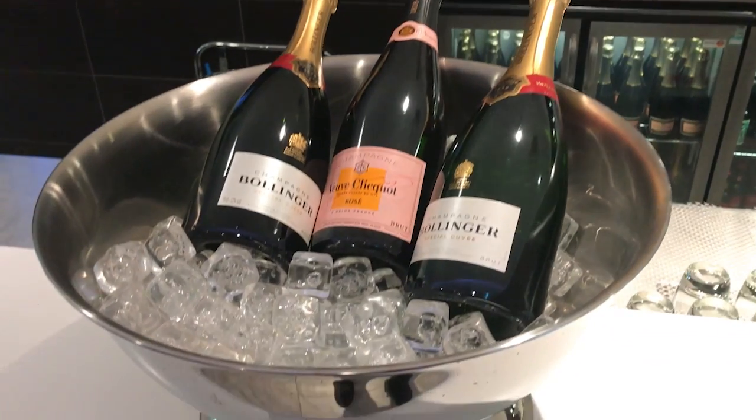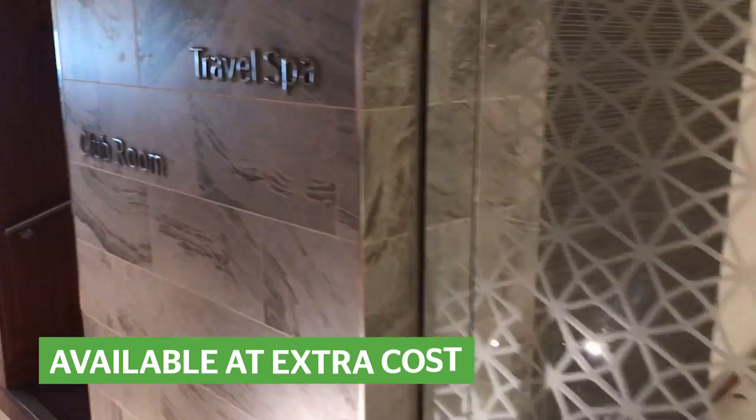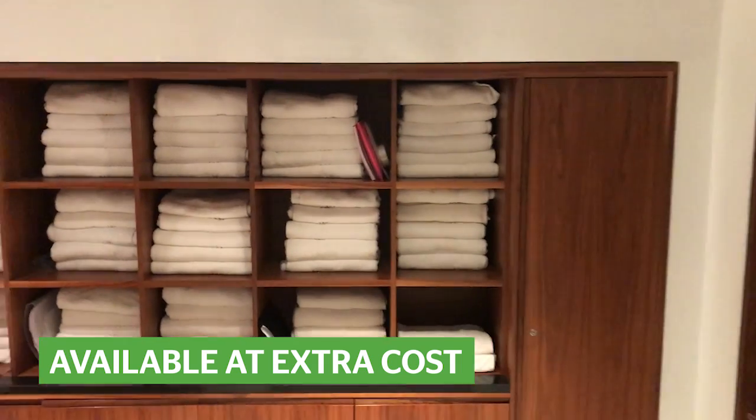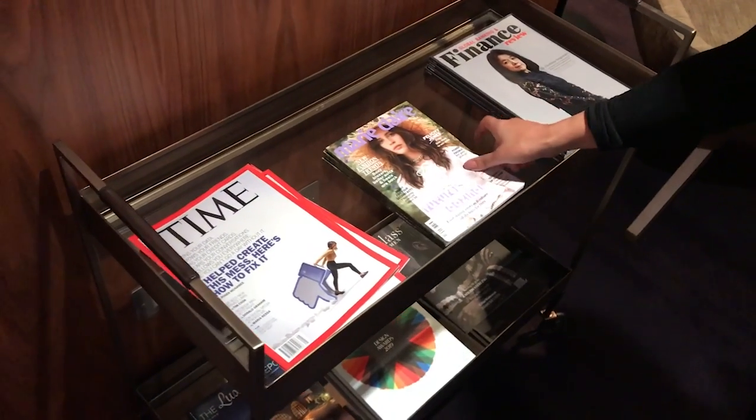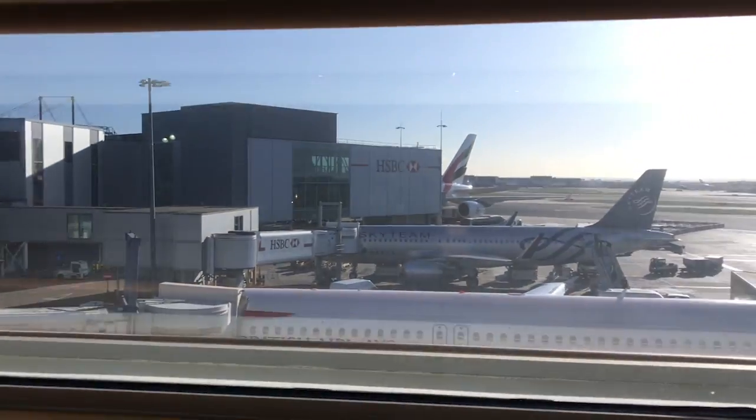So far so good. You've got a library, a cinema, there's actually a spa within the lounge. Alongside that you've got showers, you've got nice loos. They've also got these luxury soaps and moisturizers that you can use, which is a nice touch. There's a good range and selection of newspapers and glossy magazines. Nice comfy seating, you've got great views of the runway.